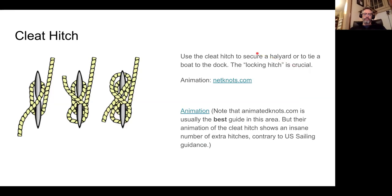Cleat hitch. So when you tie a line to something else, it's called a hitch rather than a knot. And so this is how we might fasten our boat to the dock, or when we raise the sail with a halyard, we might use this to fasten that line in place. What's key is that you cross around everything once, then you cross over a first time, you cross over a second time, and then the third one tucks in underneath the first.